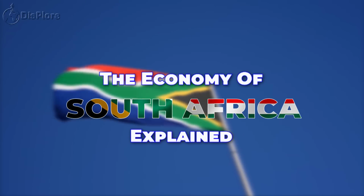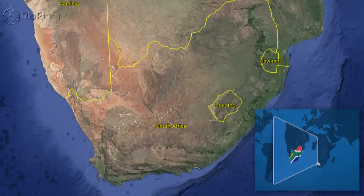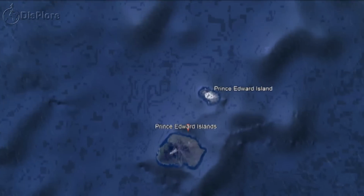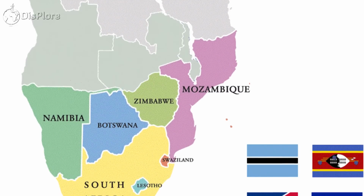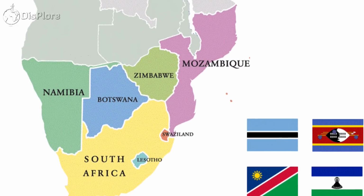The economy of South Africa explained. South Africa is a country located at the southern tip of the African continent. It also includes a small sub-Atlantic archipelago of the Prince Edward Islands. Neighboring countries include Botswana, Lesotho, Mozambique, Namibia, Swaziland, and Zimbabwe.